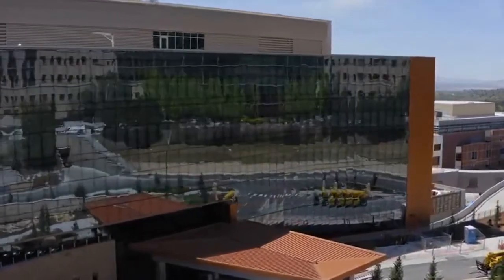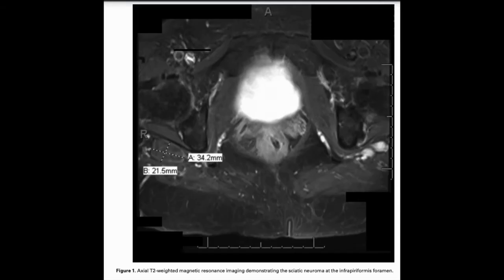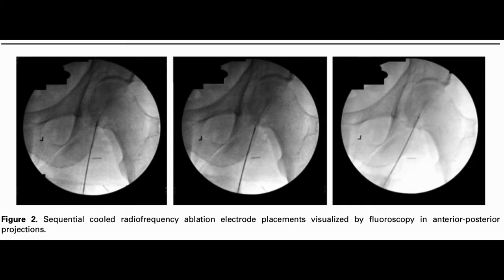The study was based on a case study we had previously published, which had looked at cooled radiofrequency ablation for residual limb and phantom limb pain in a single patient. This patient had recalcitrant phantom and residual limb pain. An MRI identified a neuroma in the infrapiriformis distribution. Using ultrasound guidance to identify the neuroma and fluoroscopy to avoid important anatomic landmarks associated with other peripheral nerves, we were able to use cooled radiofrequency ablation to ablate the distal stalk of the neuroma.